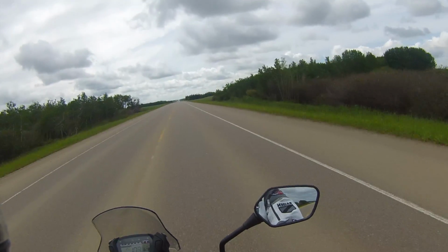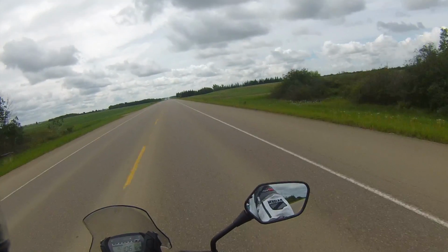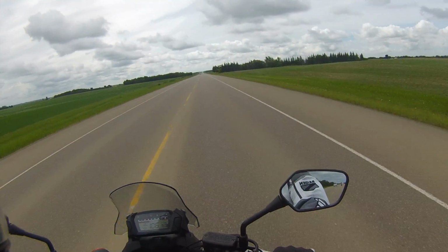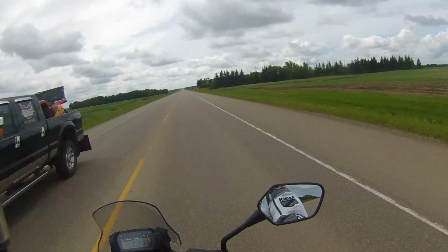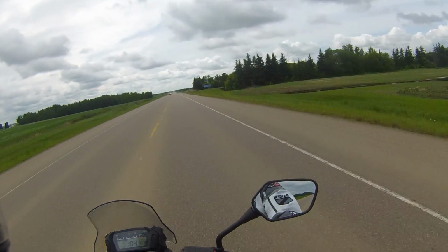You can't tell right now, but it has been raining all day here, and most of yesterday too, so the roads are all of a sudden dry, but you can't tell that it had been raining. Matter of fact, it looked a lot like London this morning. It had so much fog in the air and moisture. I'm just hoping my camera isn't fogging up.